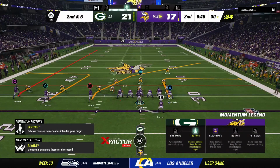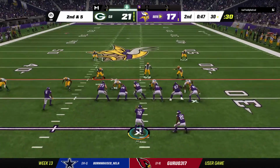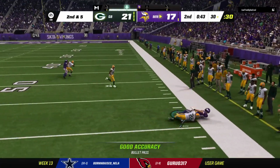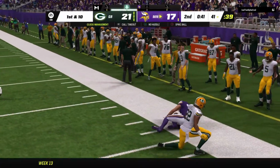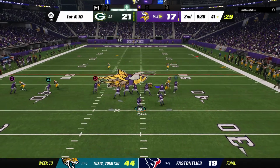Simple drag route here, lined up out left and tried to work his way back across the field. You probably saw me twitch there, partner, because I think he wanted the ball a little bit sooner. By the time he looked it in, defender was right on him. And they get it down, but not before he takes it across the 40-yard line.